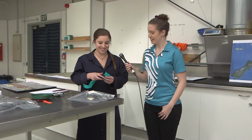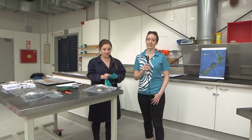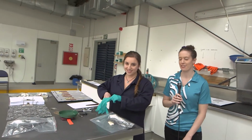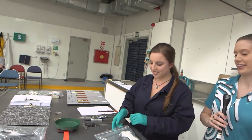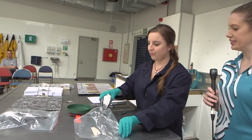Yeah, sure. I'll just put on some gloves. Okay, as you can see, Lizzie's wearing her safety gloves and her lab coat, so she'll be the one doing all the work today, definitely not me. Plus, I suspect that she's much better at this than I am. So what's the first thing you do, Lizzie?